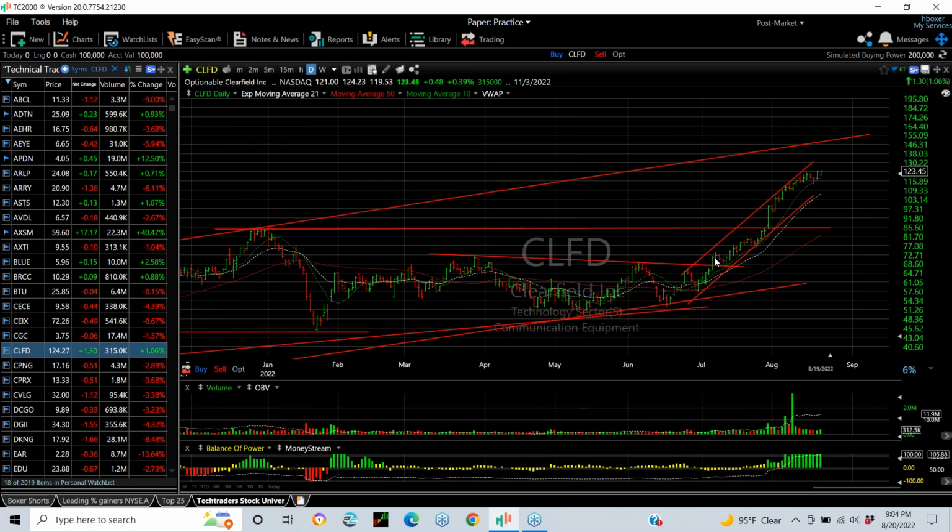Clearfield, one of our better swing trades this year, broke out. We put a swing on. It's gone vertically from 70 to 123 and change. And it looks higher to me. I'm not going to be shocked at 145.50.